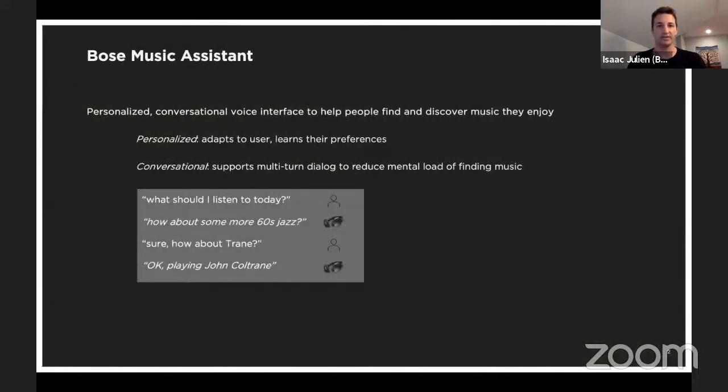The BOSE Music Assistant was a year-long exploratory research project with a small team to build a voice interface focused on a single domain, music. Our goal was to make it easier for people to find and discover music that they really enjoy, to supplement the experience of listening on high quality headphones and speakers. This was intended to live alongside other general purpose VPAs, not to replace them, and to enhance the experience within that single domain of music.